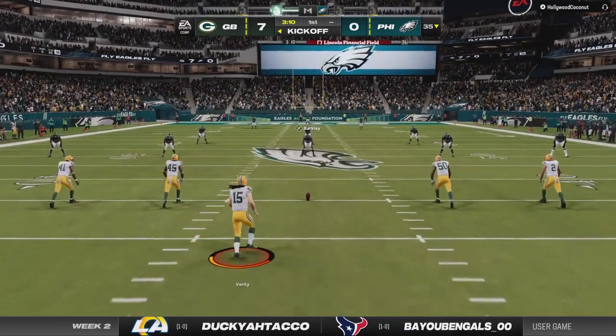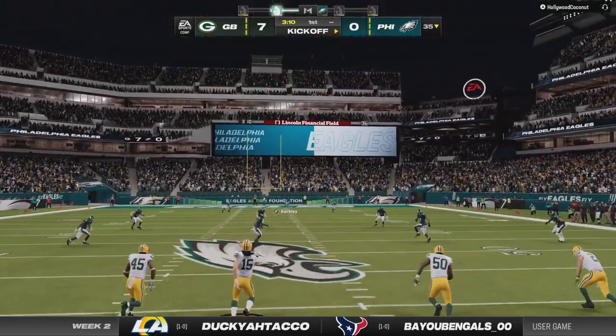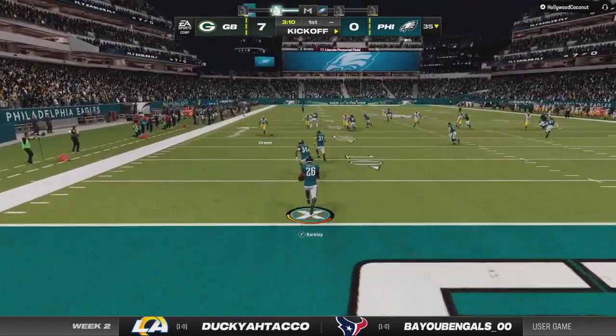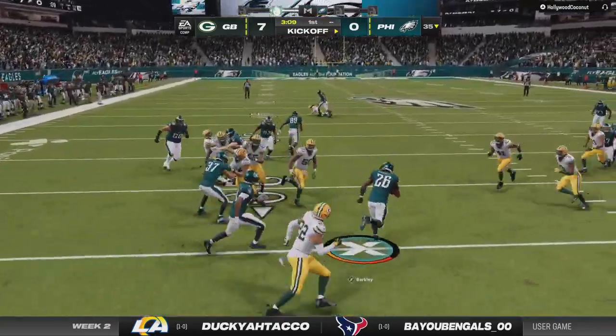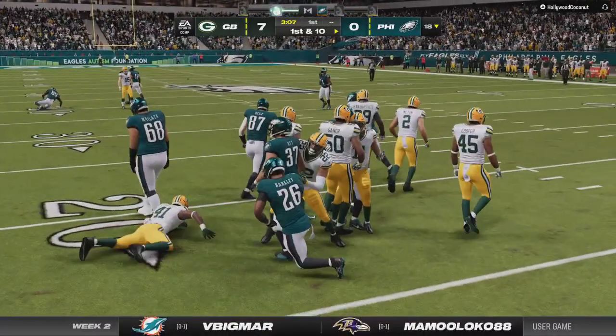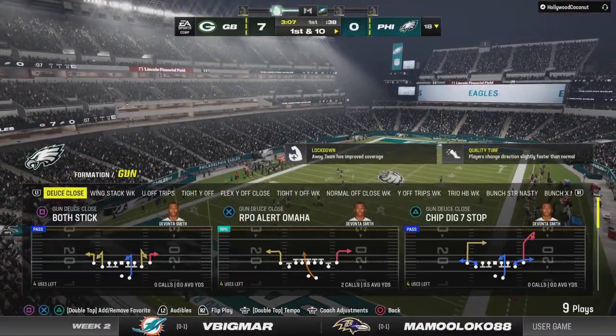So the Packer kickoff team set to go as they will kick this one away. And here comes a return from the middle of the end zone. And he'll be brought down shy of the 20, so the decision to bring it out of the end zone, not a good one.